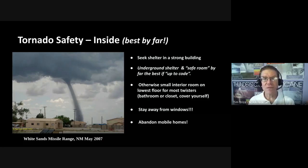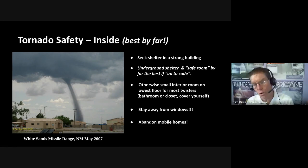If you happen to live in a mobile home, and a lot of people do, they're just not safe during a tornado. They're very easily rolled onto their side, and they're not made to roll, of course. So when they roll, they fall apart, and then there's all of this debris that you would be stuck in. So we tell people that when you're under a tornado warning, you need to get out of your mobile home.